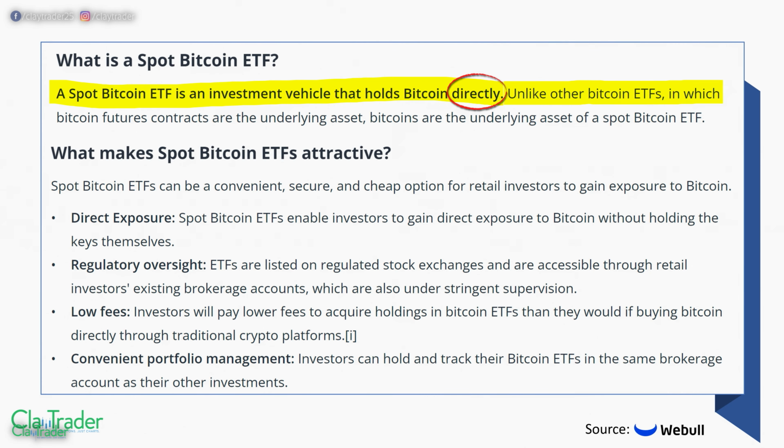Unlike other Bitcoin ETFs in which Bitcoin futures contracts are the underlying asset. So yes, there are other Bitcoin ETFs out there, but the big difference that separates this is those ETFs don't actually own Bitcoin. They're not built around Bitcoin itself. They were built on futures contracts and things like that. And I don't want to go down a deep dark rabbit hole into all that, but just understand for simplicity's sake that there's some Bitcoin ETFs that are made up of contracts, not Bitcoin themselves, but actually contracts, specifically futures contracts. But the big difference here is, again, going back to that keyword of directly.